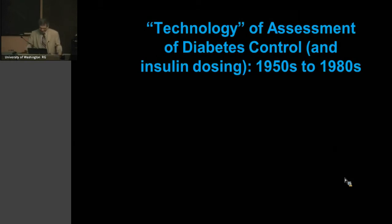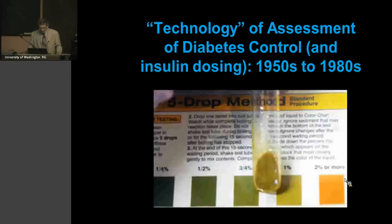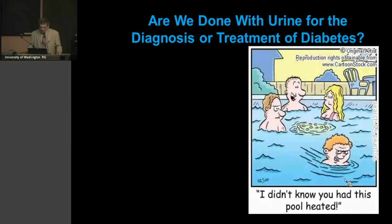But the technology assessment of diabetes control and insulin dosing, the technology was interesting as we assess glucose control. Now, there actually may be people in the audience who do remember this, the urine testing that we used without the match, without the burning. And the question is, are we done with urine for the diagnosis and treatment of diabetes? Well, I'm not sure we're completely done with it.